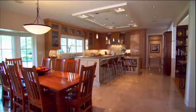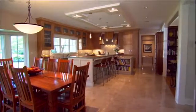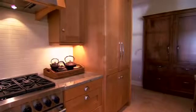This was a house for people to feel comfortable. So in this space, in the kitchen, it's a lot of warm woods, more organic, and making the warmth, it's almost like a hug.